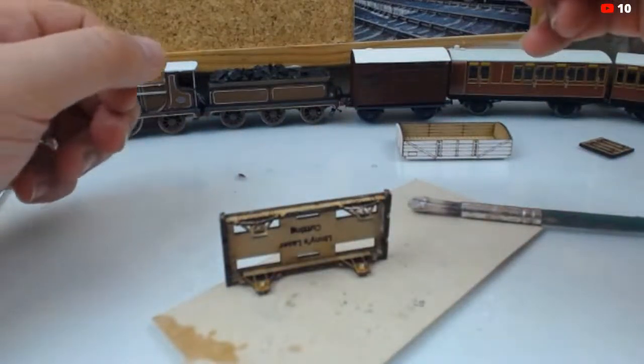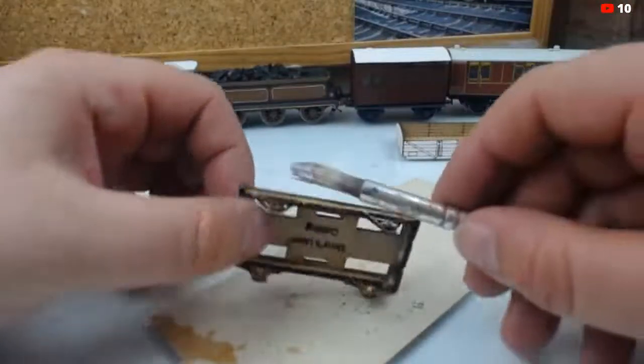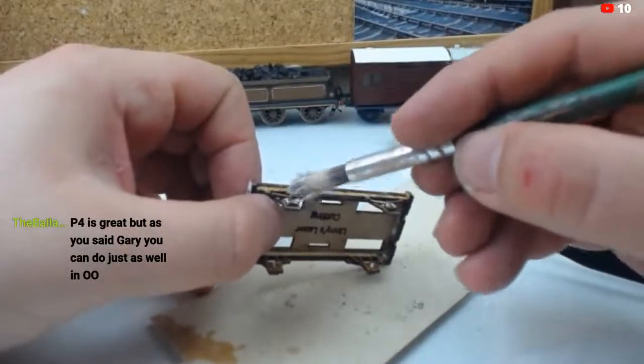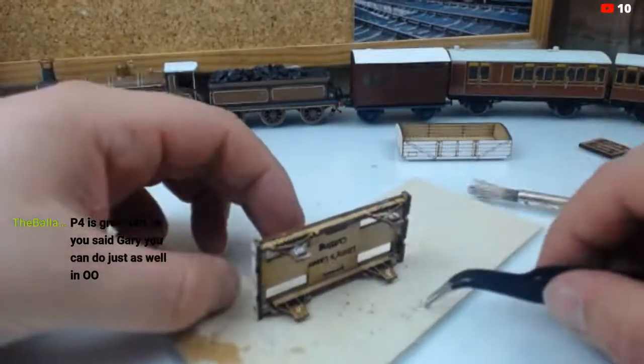You model what you feel comfortable with. That's how the hobby should be. Exactly. I would quite happily start again in P4 if I wasn't so deep in already in 00.